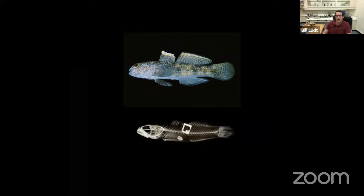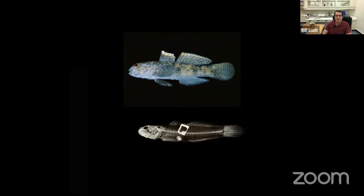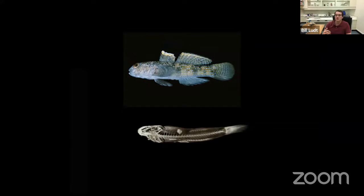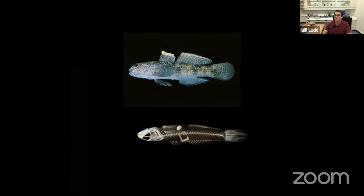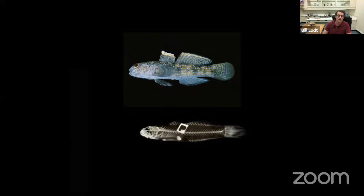pushing forward, and we have new technologies such as CT scans that allow us to look at the inside of fishes without actually having to dissect it or without having to damage the specimen. So we can put these online so that researchers all around the world can look at our specimens from their own home or from their own computers. And we are pushing forward with other digital ways of making all of our specimens available. So that's kind of just what our collection is like.